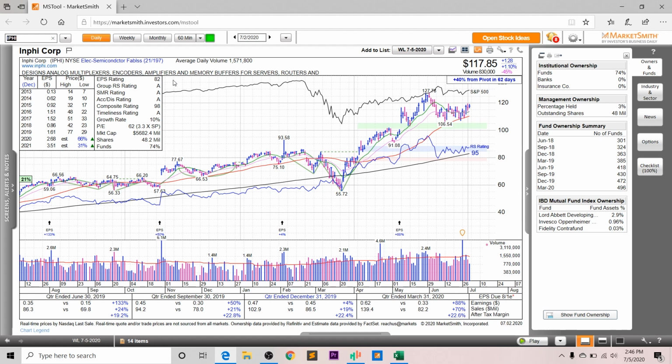The EPS rating is an A2, the group RS is an A, the SMR rating is an A, accumulation distribution is an A, and the overall composite rating is a very strong 98. And looking at the fund ownership trend, you can see it's increasing nicely over the past 2 years, and you've got 3 high-quality funds investing in this stock.